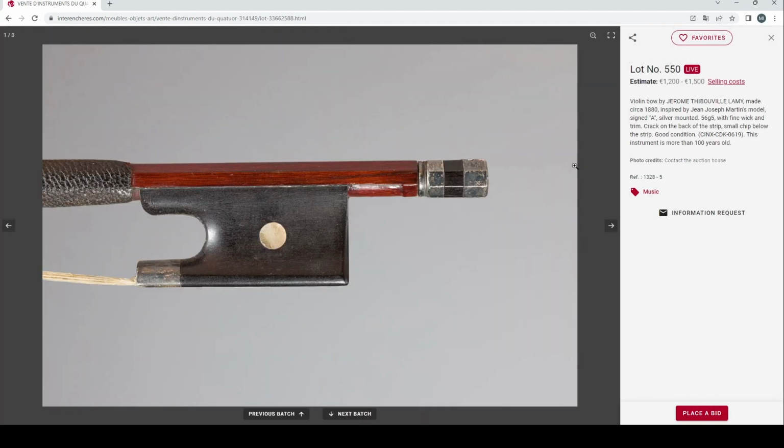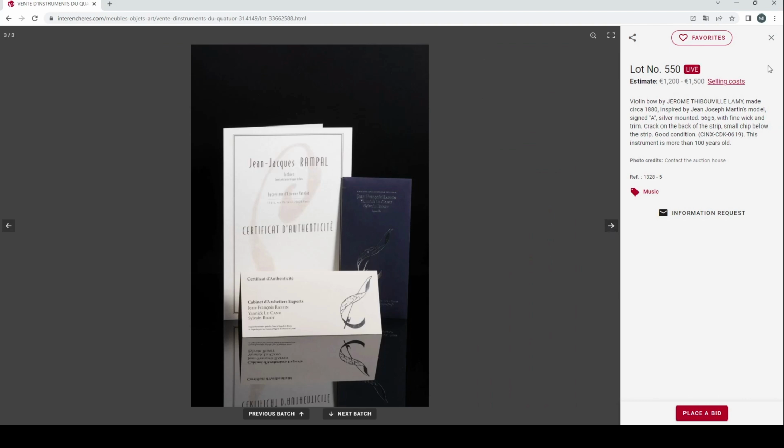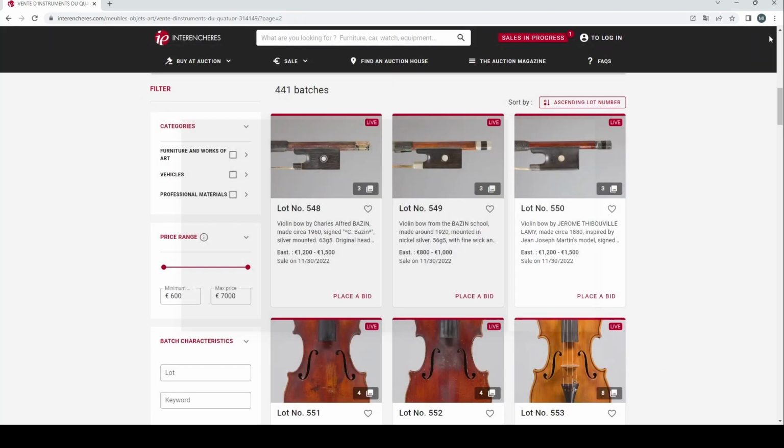Let's have a look at a JTL bow here. JTL bow made 1880, inspired by Jean-Joseph Martin's model, silver mounted. So just two pictures on that, 1200 to 1500 euros.